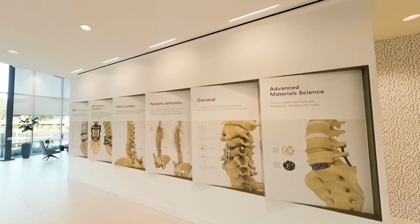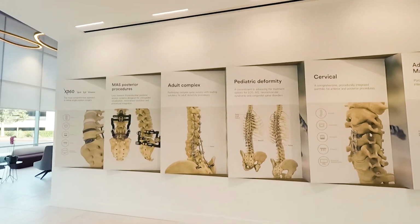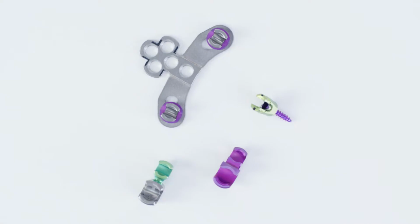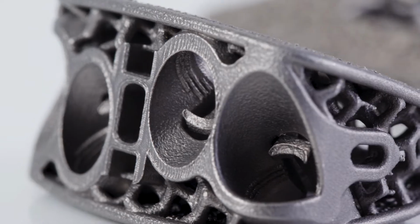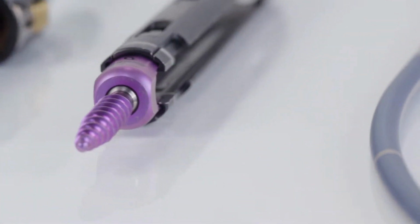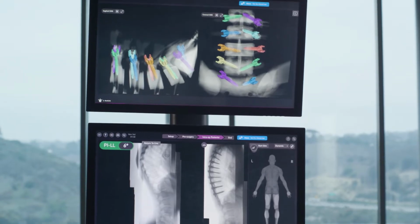Innovation is such an important part of who we are here at NuVasive and inspires us in everything we create and do. We are proud to be the company that provides you technology created with better outcomes in mind. In cervical, anterior, posterior, complex, pediatrics, and enabling technology.